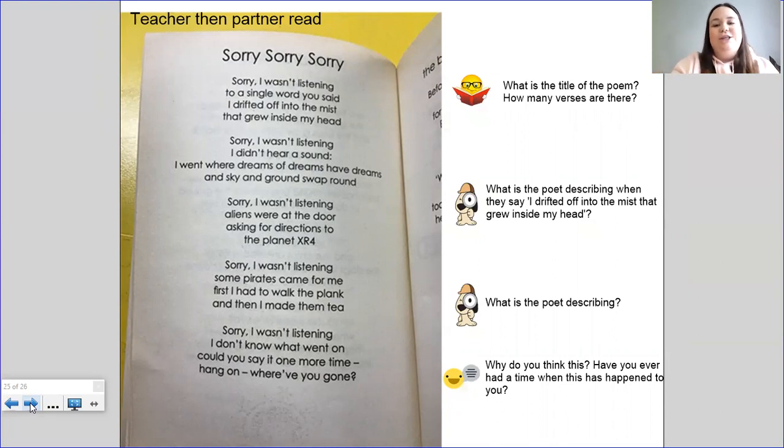And here are your questions. What is the title of the poem? How many verses are there? What is the poet describing when they say, I drifted off into the mist that grew inside my head? Why do you think this? Have you ever had a time when this has happened to you? It's quite tricky, isn't it? It's talking about daydreaming. This was my favourite one this week. Did you have a favourite poem this week?